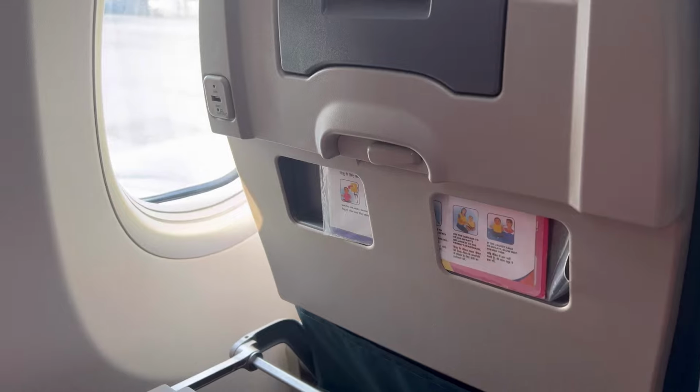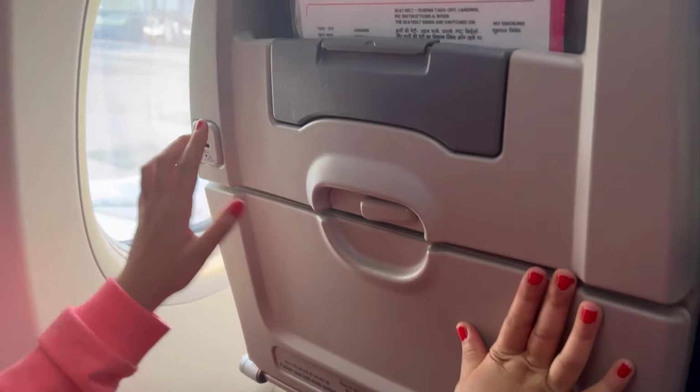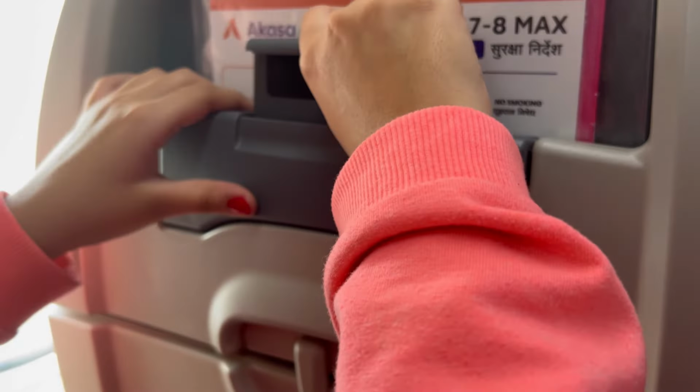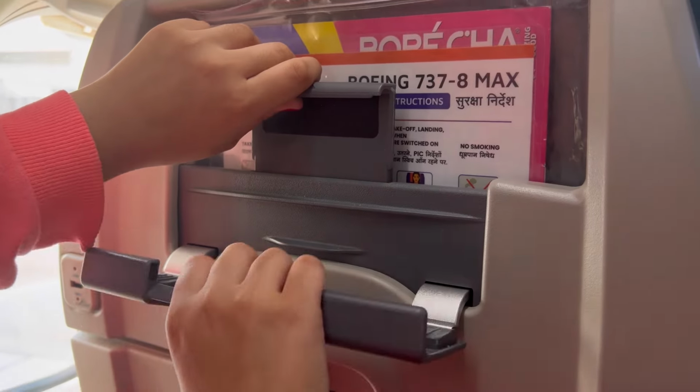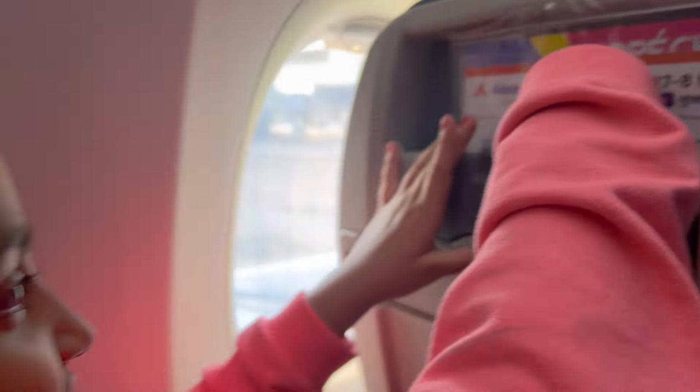This is the first time we are on Akasa Air. They have all of this. Inaya, you want to show? So this is standard in Akasa, but what we saw new, yeah, this is good. There's a USB port, and ooh, you can place your phone and watch. You can keep it there and vlog. Lots of content coming from you.